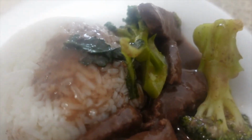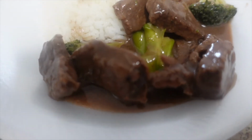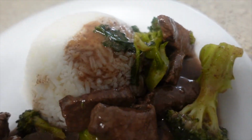Beef and broccoli. You can also add some sesame seeds. I just didn't have that on hand. And this turned out amazing. You can adjust the sugar and the salt. I don't know if you guys noticed, but I didn't put any salt because the soy sauce has so much already.